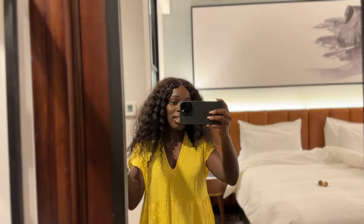We finished with the room tour and everything, got showered and refreshed. Now I'm going downstairs to meet my friends for dinner. This is my dress, what I'm wearing right now. See you downstairs at sunset, because I'm seeing a beautiful sunset through my window.